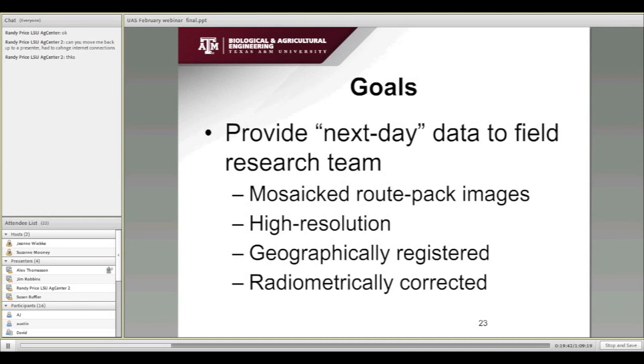We want those data to be high resolution as much as possible. We want them to be geographically registered, which means that when you look at one pixel on the image, you know exactly where that pixel is in the field. And we want them to be radiometrically corrected, ideally, which means that if you look at a particular plant and the image is telling you that it is reflecting a certain amount of light at a certain wavelength, that's actually the correct amount of light it's reflecting in that wavelength.